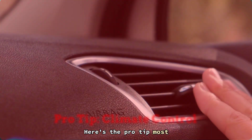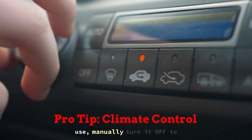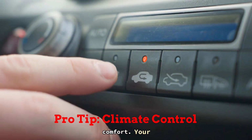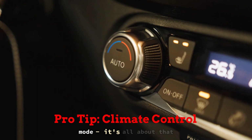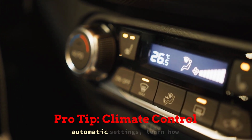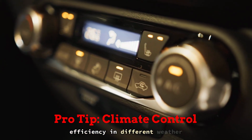Here's the pro tip most mechanics won't tell you: after 15 minutes of continuous use, manually turn it off to prevent stale air buildup and maintain optimal cabin comfort. Your climate control system actually works smarter when you balance fresh air circulation with recirc mode. It's all about that perfect timing strategy. And if your car has automatic settings, learn how to override them for maximum efficiency in different weather conditions.